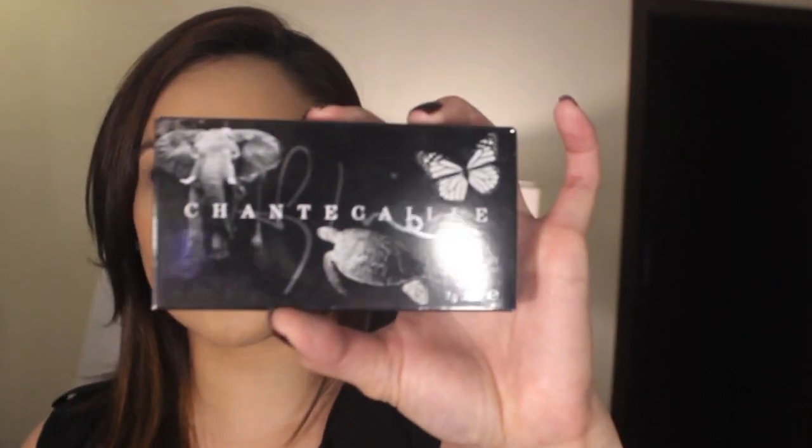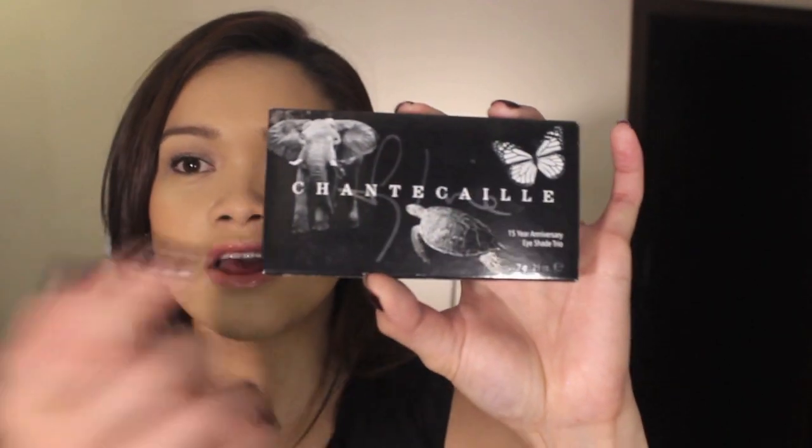The next one is a palette from Chantecaille, and Chantecaille is a brand I don't really get to frequent as much because it's very hard to come across. This is their 15-year anniversary eye shade trio. This is how the box looks, and you know what, Chantecaille is a brand that always has animals embossed in their eyeshadow palettes.